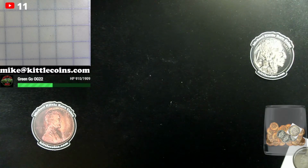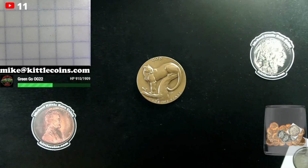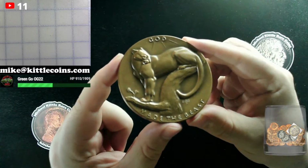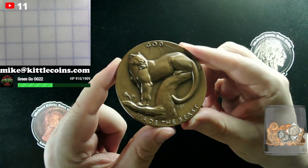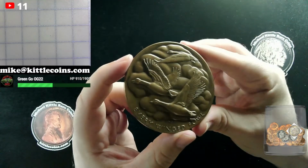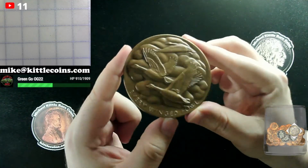Another one that some like a lot is coming up next. It's called God Made the Beast, and it's called that because it says right on it, God made the beast. This was the second one of 1959, and 749 of them were made. God made the beast. It's got a mountain lion in a tree. Really cool. And then on this side, we got some geese flying in the clouds and every winged fowl.